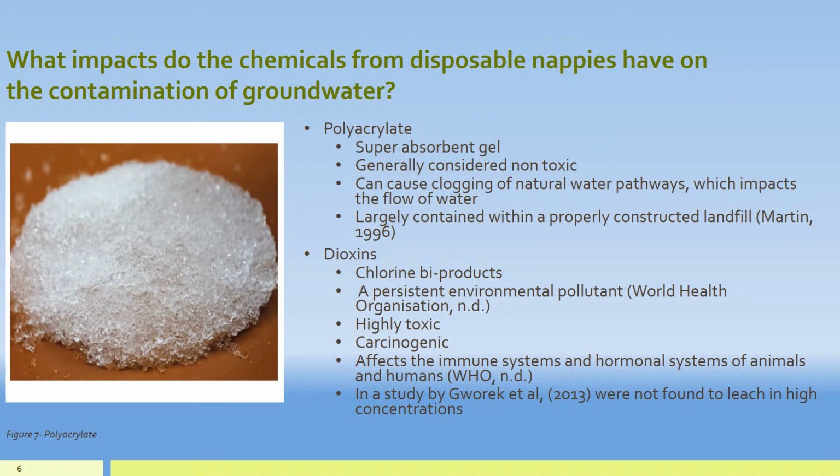So what impact do the chemicals from the nappies have? Polyacrylate, the chemical in the superabsorbent gel used, is generally considered a non-toxic chemical. However, as it is an absorbing, clumping material, it can cause clogging of the natural water pathways. Polyacrylate has been found to be largely contained within a properly constructed landfill, especially when it is properly contained within the nappy pad. However, in older landfills, or with improper disposal, significant leaching will occur.